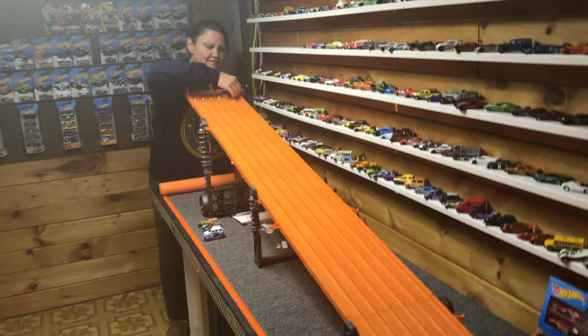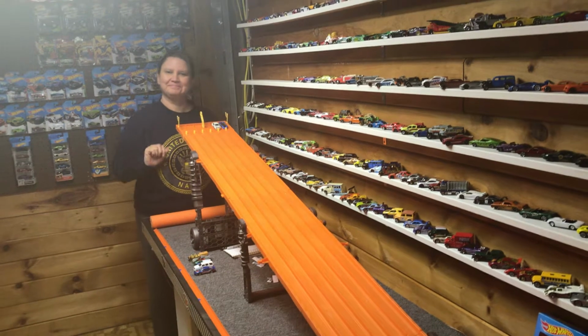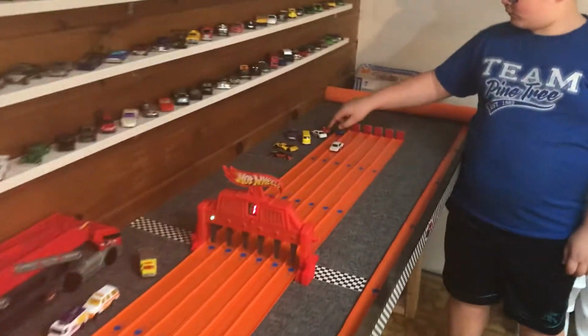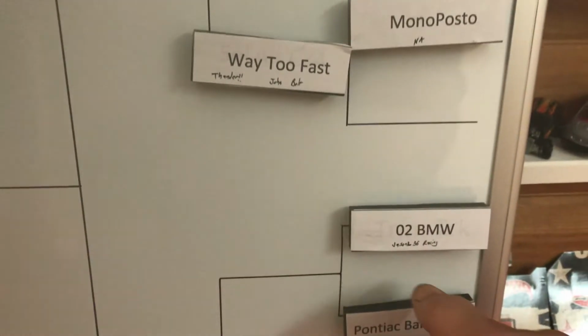Switching them up. I'm rooting for the Beamer here. On your marks. Get set. Go. Oh, Banshee takes the lead again. Just too much for that Beamer. Sorry, Jason L36 Racing. Better luck next time.